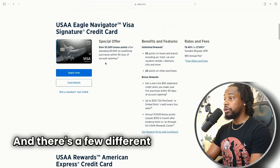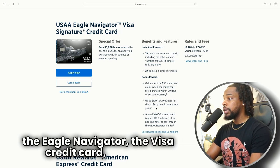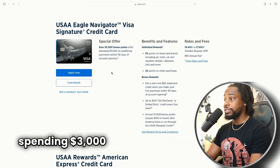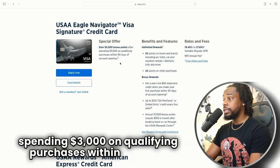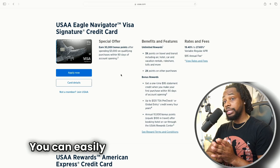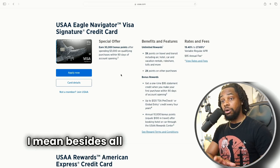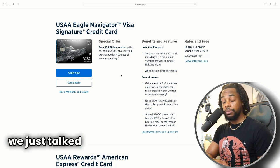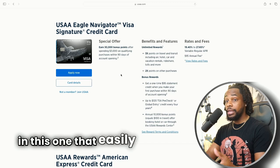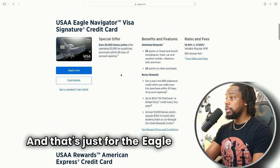And there are a few different cards here. You have the Eagle Navigator Visa credit card, and you can get this card with 30,000 bonus points after spending $3,000 on qualifying purchases within 90 days. Now, I've heard about the limits on these credit cards. You can easily get up to $15,000 to $20,000 on these cards. I mean, besides all of the co-branded cards that we just talked about, just between Dover and PenFed in this one, that easily puts you over $50,000.